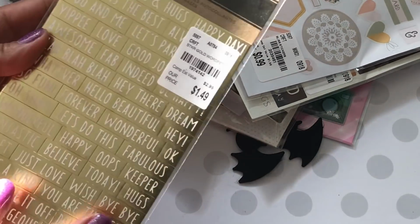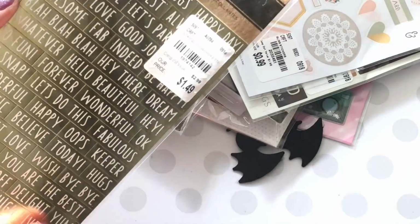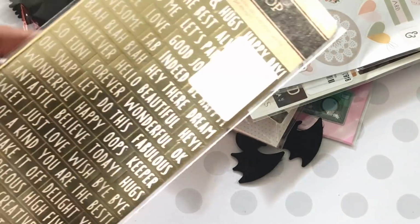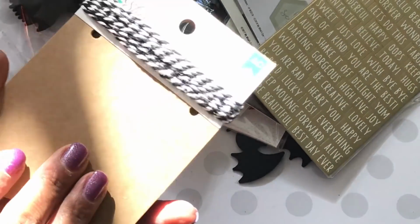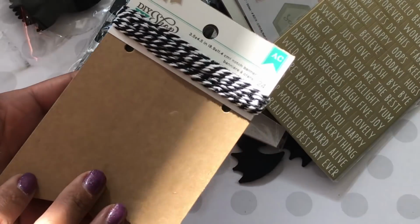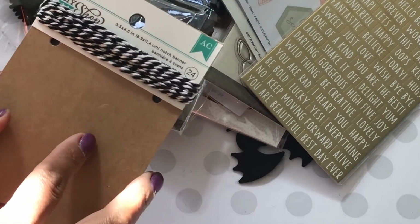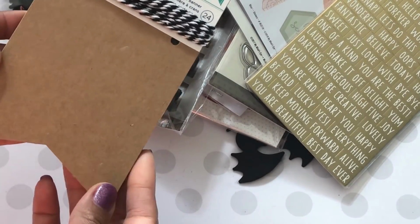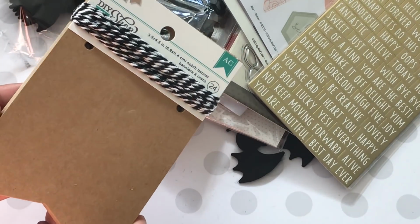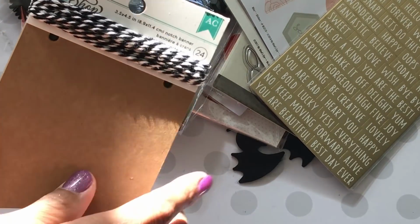I also was able to pick up some more of these phrase stickers from the DIY shop. I love getting these, and I know I have them in my stash somewhere, but I just picked up another one. And then last but not least, I did pick up one of these DIY shop banners, and it does come with the twine, and it was $1.99. So I figured I could make a quick banner with this since it's already cut out and already has the holes in it.